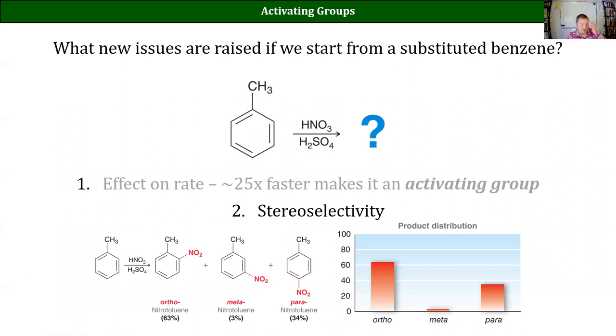What do the ortho carbons have that the para carbon doesn't? Twice as many of them? Bingo. You've got twice as many carbons that are ortho. There's two ortho carbons, there's only one para carbon. So that relationship being close to 2:1 makes a lot of sense.